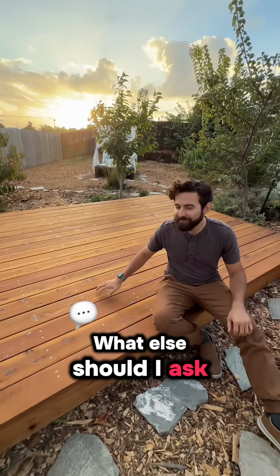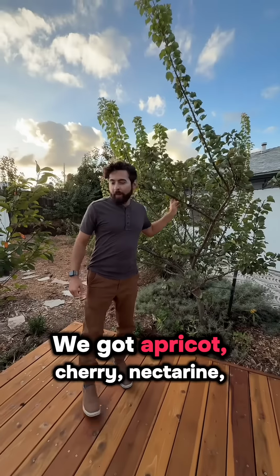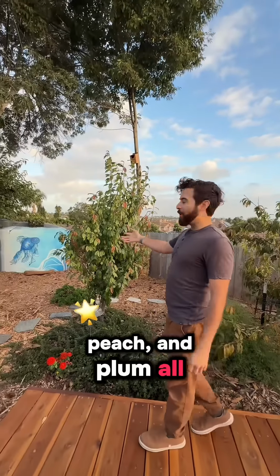What else should I ask AI to teach me to build? I'll leave you with a tour of my fruit trees that surround my deck. Got apricot, cherry, nectarine, peach, and plum, all within reach.